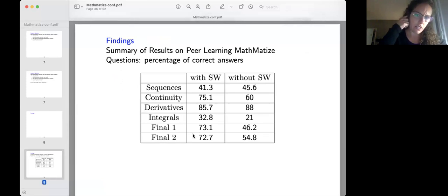that didn't. And you can see that the trend is that throughout the semester, the groups that did solve problems on their own every week are doing a bit better.